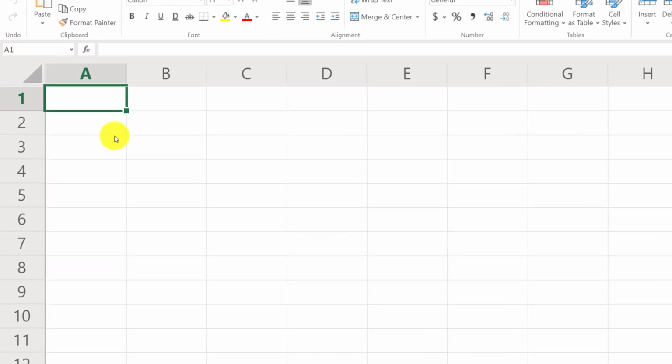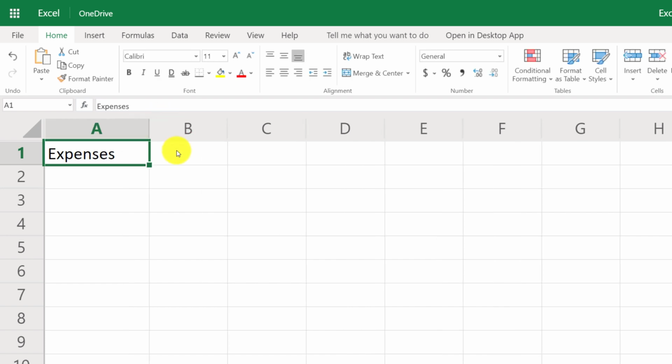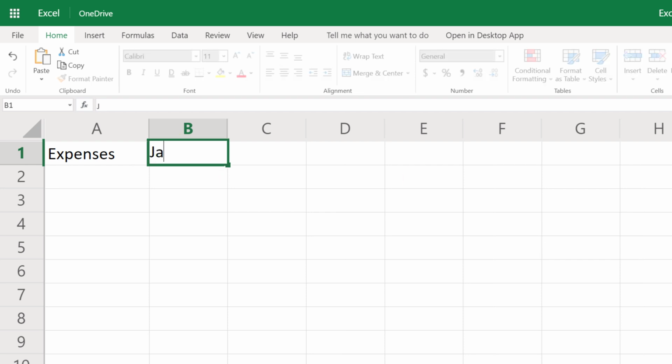To start entering the data in Excel Online, you can just select the cell and start typing. For example, I would like to create a table and enter business expenses. I just need to start typing, and I'll type expenses. To navigate between the columns, you can press Tab, and it will take you from column A to column B, and you can start typing. For example, I'll type January. If you would like to go back, you just need to press Shift-Tab.